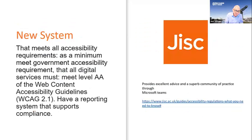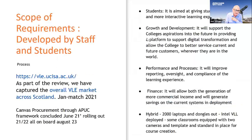And finally, one of the other big drivers for us moving space, if you like, is really all around the accessibility guidelines. We needed to have a system where it was easier to manage compliance. And the nice thing about Canvas is really that it comes with Immersive Reader and a whole lot of other tools that will help us keep it all compliant.